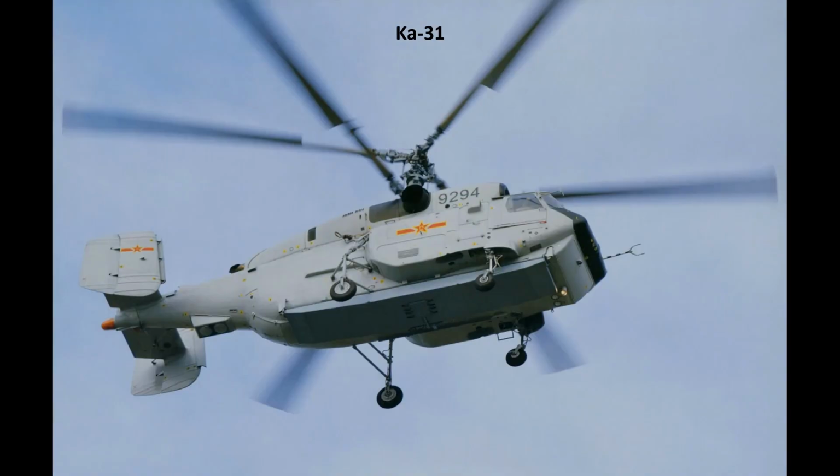Lastly, airborne early warning platforms. Developed from the Ka series of ASW helicopters, the Ka-31 was originally purchased for the carrier Liaoning. While a limited capability with an aerial detection range of only around 120 kilometres, it provided an important initial capability and stepping stone to its eventual replacement, the Z-18J.